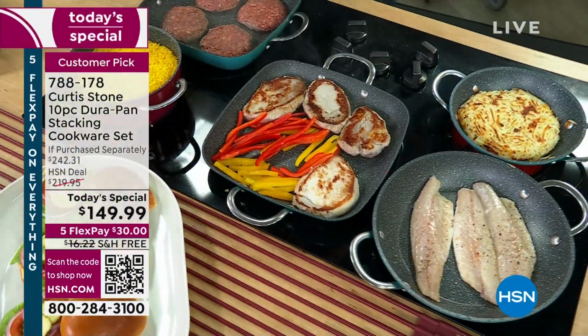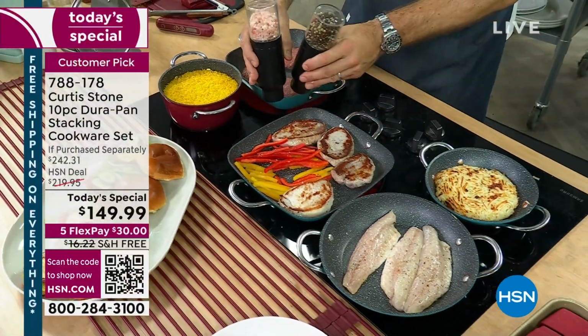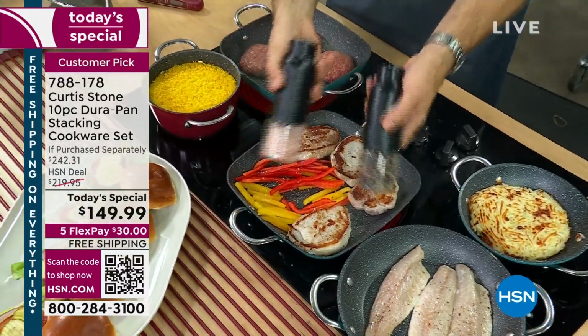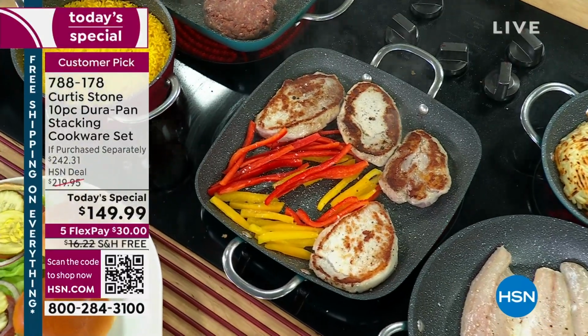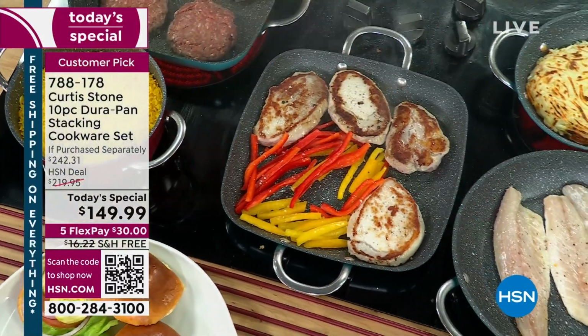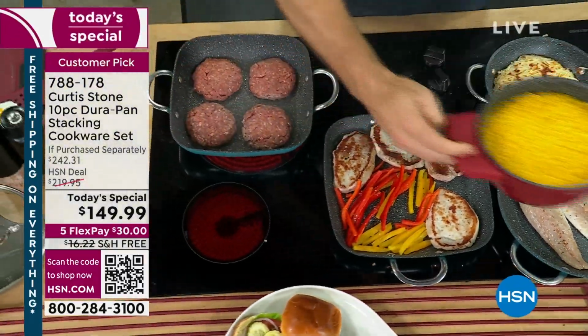Guys, if you've got old rickety pans, how many have pans that are all scratched? How many of you make a scrambled egg this morning and go, why does it look like there's pepper in it? That's because the nonstick has completely fallen off the pan. With Chef's DuraPan, you will not have that issue. These are substantially stronger, more durable, more resistant than any other nonstick that's out there.